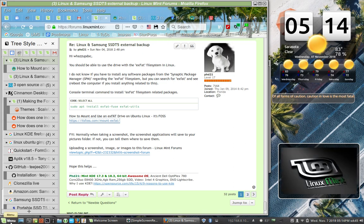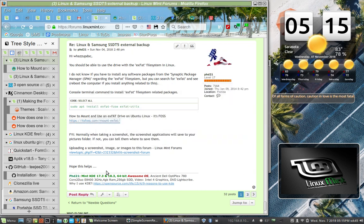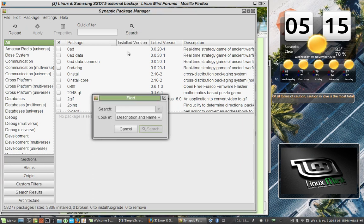there is, in Linux Mint anyway, different ways to install software. The Software Manager or the Synaptic Package Manager. I usually use the Synaptic Package Manager, but both work. Now, if you bring up the Synaptic Package Manager, you can search for various types of software. In this case, I'm searching for a file system, and I'm going to type in exFAT to see if that's installed.